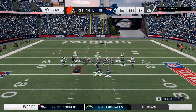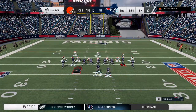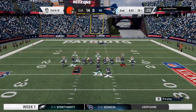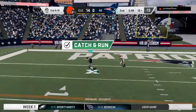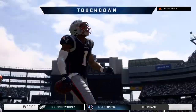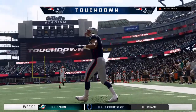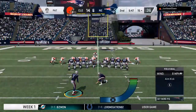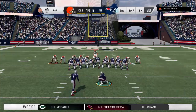Watch it. 22 jet bomber. Ready. Now he'll look to throw here on 2nd and 10. This is caught. And he's in. Touchdown, Patriots. From 19 yards away, as they are now on the board here in the first half.